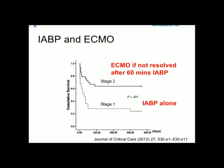Another approach, which I'm quite fond of, was published a few years ago, which is take the patients in cardiogenic shock and get a balloon in. We know that a balloon won't necessarily improve the health of a population, but it may help individuals. What they did was they started with a balloon and then after 1 hour, if things had not resolved, they moved rapidly over to ECMO. This is to try to better characterise the population. And in their hands, they moved from a 25% survival to a nearly 60% survival.